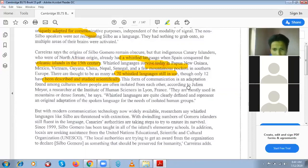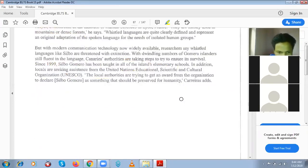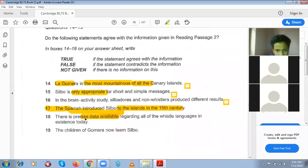It remains obscure, but the indigenous Canary Islanders, who were of North African origin, already had a whistle language when the Spanish introduced the volcanic islands in the 15th century. Survive today, okay. This gives the same sense, I guess. It is true. What do you say? What does your knowledge say? Question number 17.